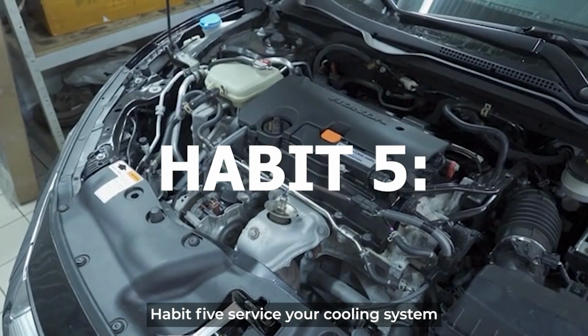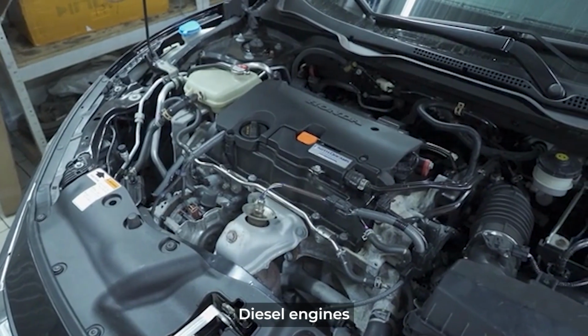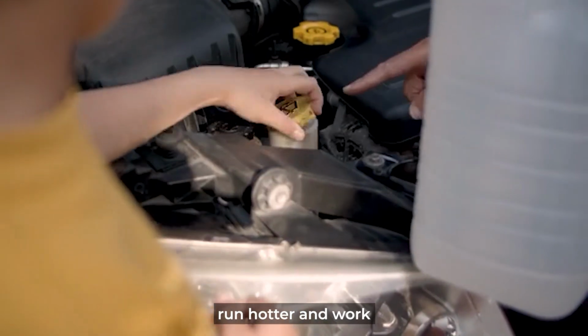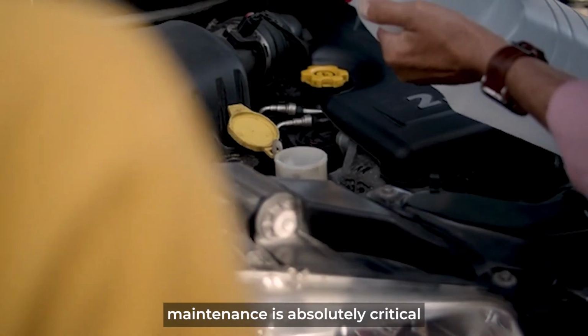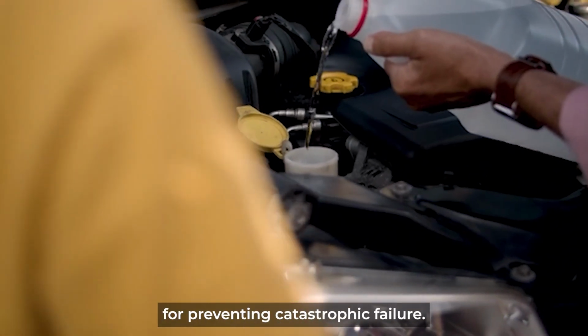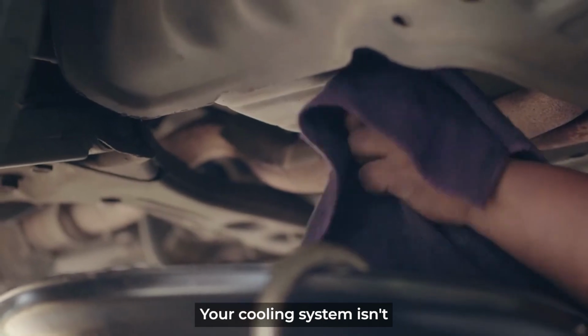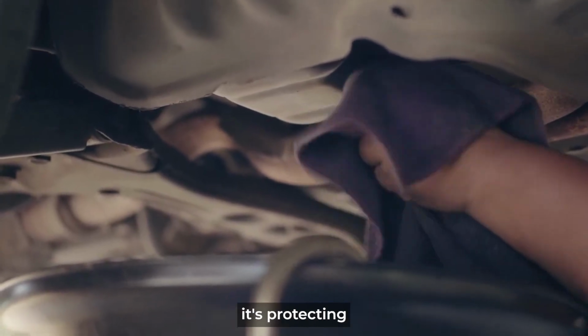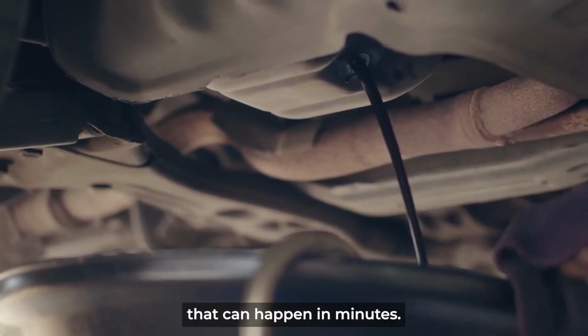Habit 5. Service your cooling system regularly. Diesel engines run hotter and work harder than gasoline engines, so coolant system maintenance is absolutely critical for preventing catastrophic failure. Your cooling system isn't just preventing overheating, it's protecting against complete engine destruction that can happen in minutes.